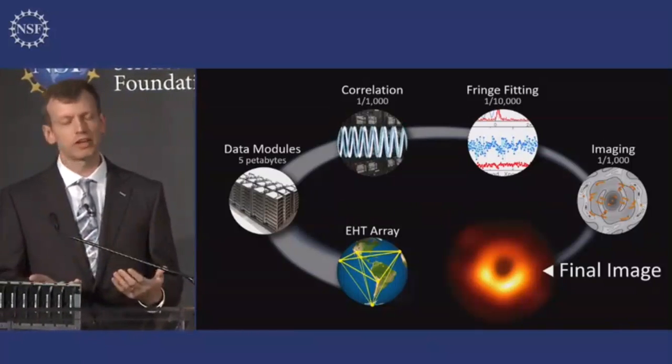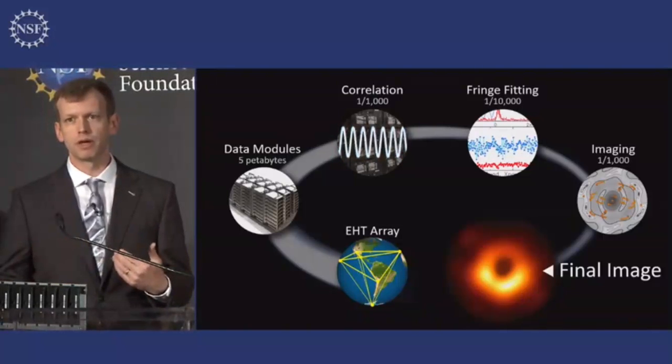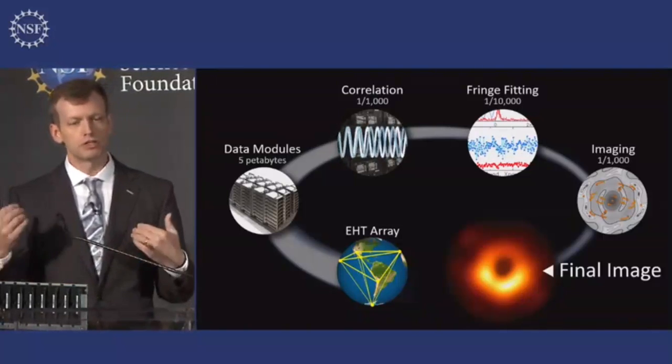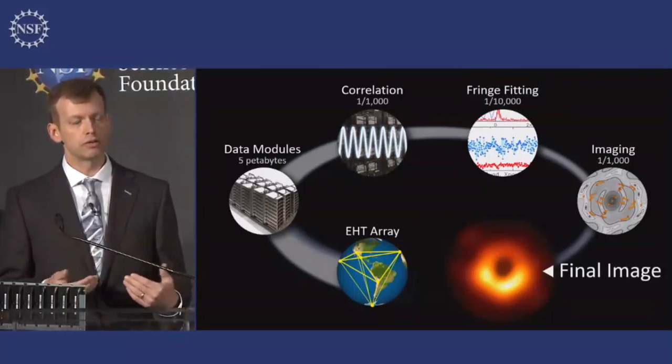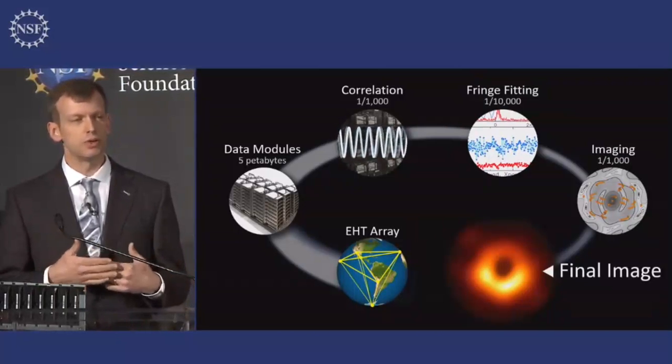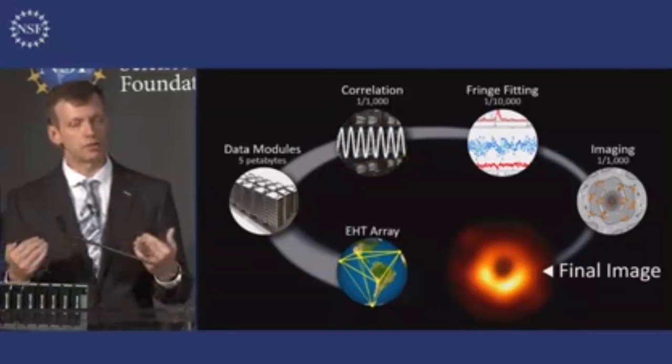The data still have imperfections at that point, both from the instruments themselves and from the atmosphere above the telescopes. And so we do something called fringe fitting. We actually do this in the cloud with cloud computing, which lets us do it in days instead of weeks. We calibrate the data so that we know exactly how bright our sources are.